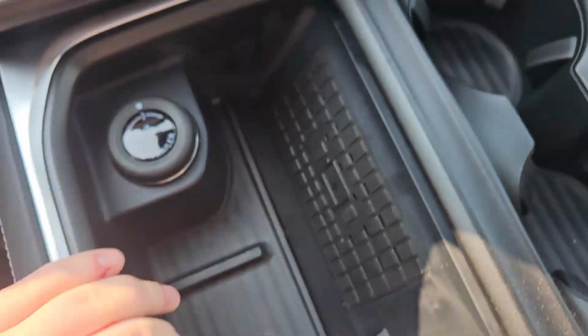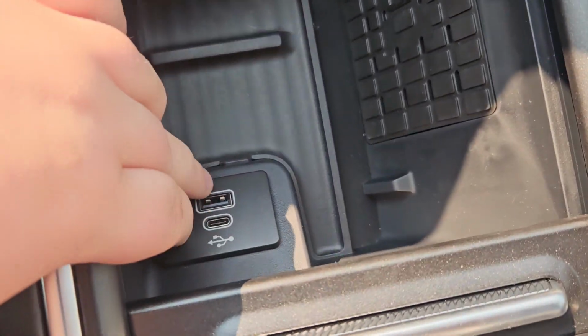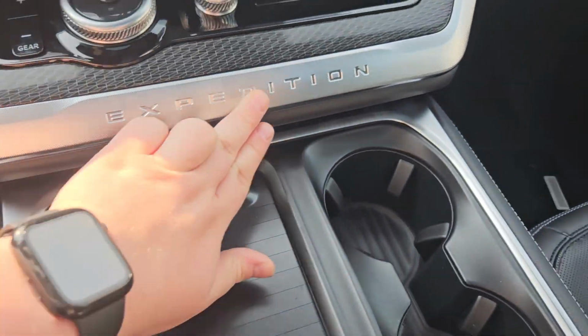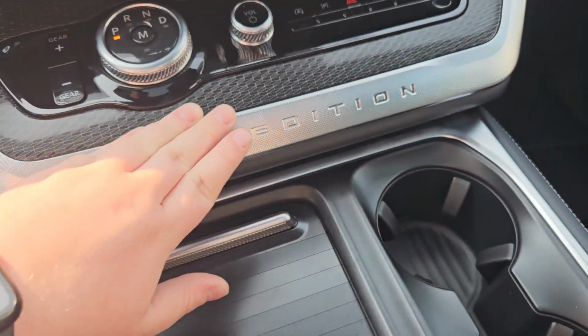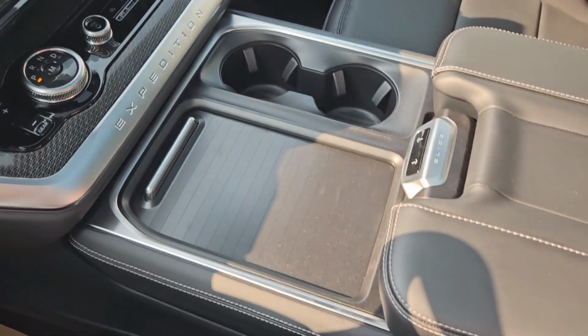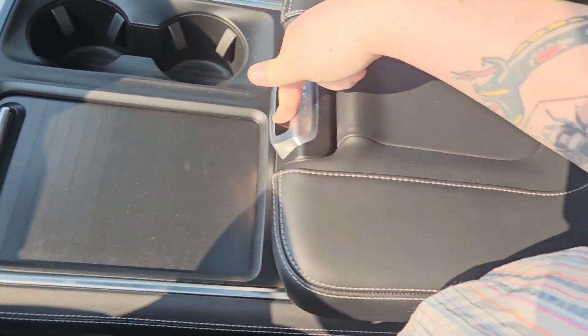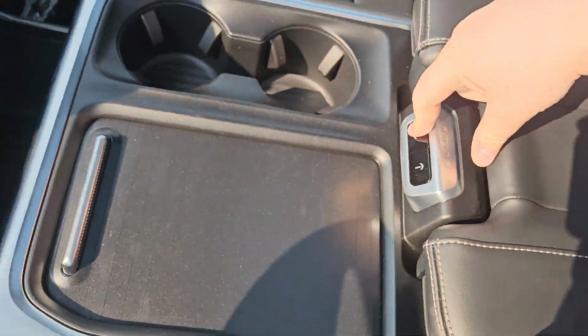Wireless charging pad with some storage. Pro Trailer Assist, you got your outlets right there. It does close for a nice sleek look. Cup holders, the Expedition logo. Some nice little detailing on the dash here. Engine start, trailer brake. And we got this nice new looking center console that does open by just pressing this button. It's kind of like a secret storage there. And put it back like normal.